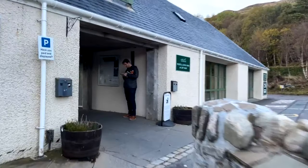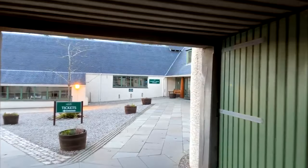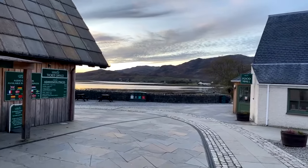Yeah. Right. So we're just walking through where the visitor centre is. There's a coffee shop, nice gift shop, toilets, ticket office is just here. They also have an audio guide, although they do have stewards inside.